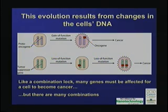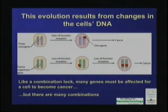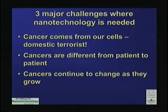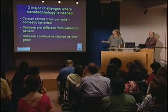So the cell has go signs and stop signs, and either you turn on the go or you turn off the stop. In fact, usually what's going on in cancer is not just one of these, but a combination of these two different types of DNA changes. Cancer can result from a combination of these changes, and there are probably many different combinations that can give rise to a malignant tumor. So this gives rise, I think, to three major challenges in cancer where nanotechnology is going to play a role.